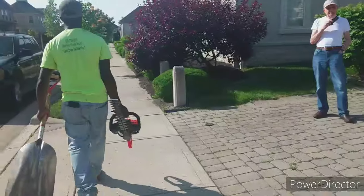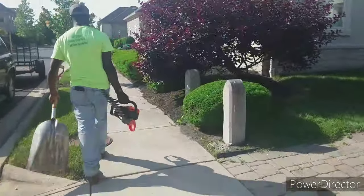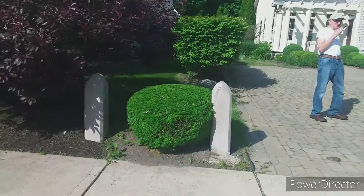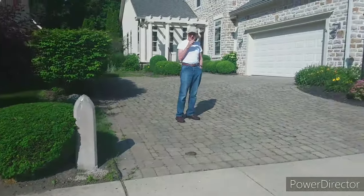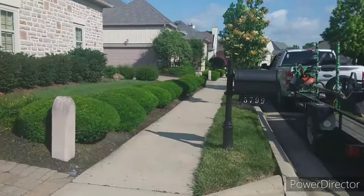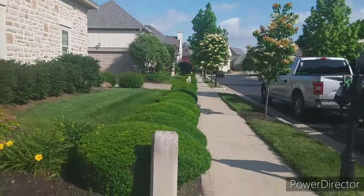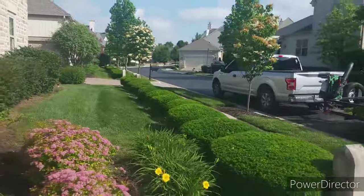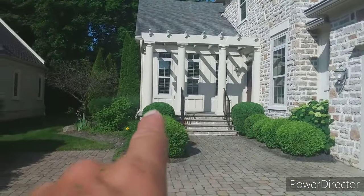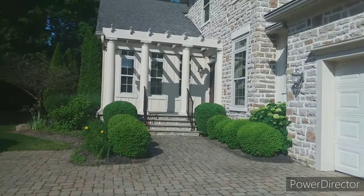Okay, guys, that's the one that Dalen did, and I think he did a fantastic job on it. Looks good to me. That's my yard sign. And there's our customer, Denny. You've met him. So there's that right there. Looks good, I think. And then we did the two boxwoods up here. So those ended up really nice. And we are on to the next yard. So I'll see you in a minute, guys.